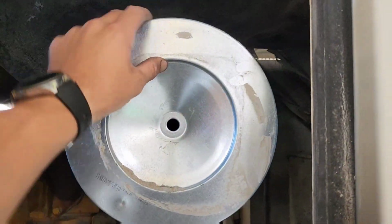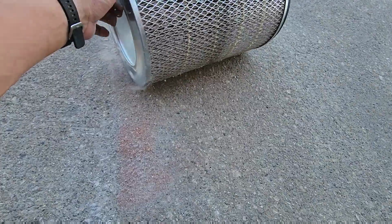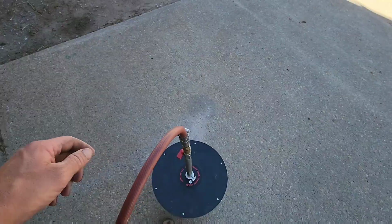Let's see what we got. Feels pretty heavy. It doesn't look horrible, but I bet there's quite a bit in it if I tap it out here. Not terrible. Yeah, we're gonna blow this one out. Put it back in there.